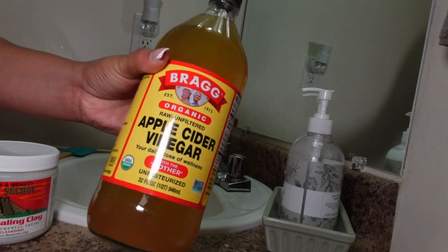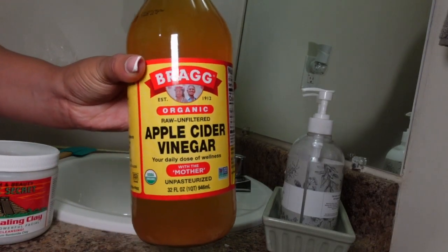So like I said, it helps to absorb excess oils, but it also helps to absorb toxins from the body. And then using apple cider vinegar with the mother, I'm actually going to show y'all in a video presentation, so hopefully y'all are looking at it right now. The good thing about this apple cider vinegar is it has antifungal and antibacterial properties.